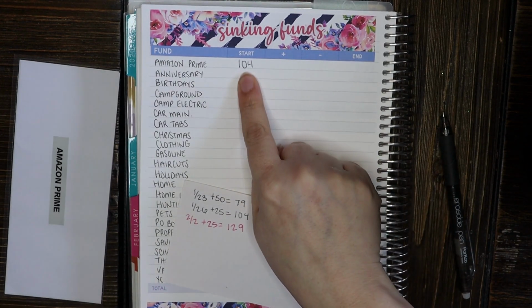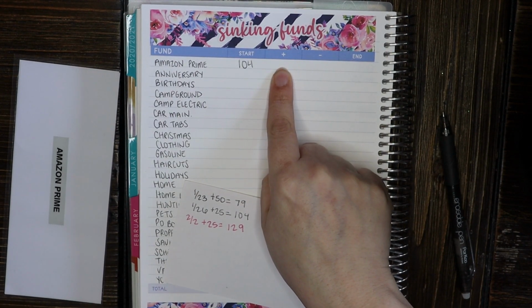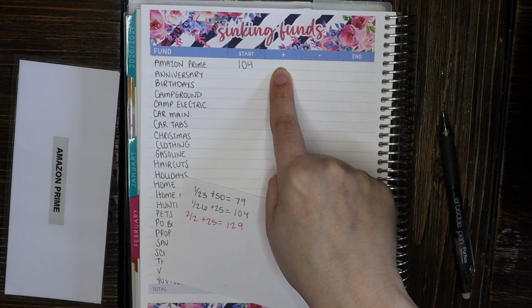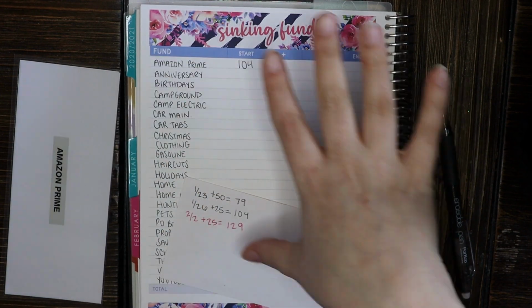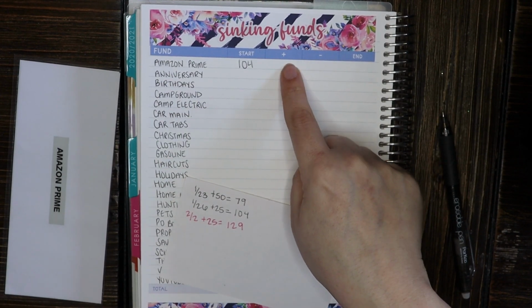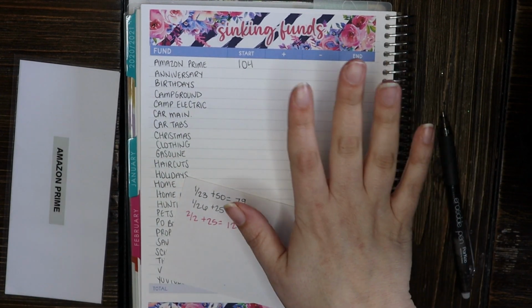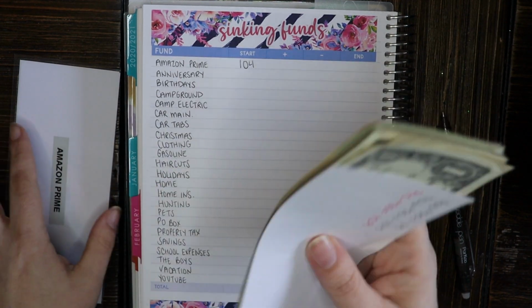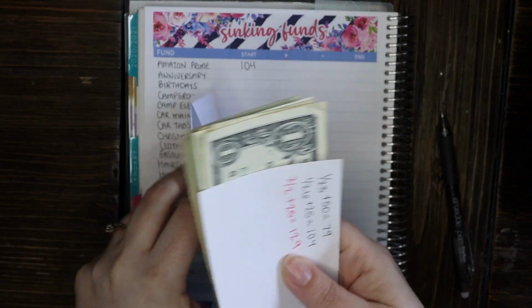So my starting balance is 104 plus 25. I'm not going to write in the $25 here under this plus section because this is going to be for the entire month, and I may put more in here throughout February. So for now, we're just going to leave that as is. 129.